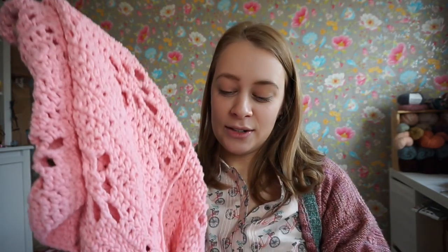I was making this when I was exhibiting at some craft show here in the southern part of the Netherlands. And Regina from Herbstblad drove all the way here to see me. And I was working on this blanket that day. So yeah, it's filled with happy memories. So I don't want to frog this. I'm going to finish it and probably give it away to the first baby I see. Probably. I don't know.